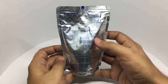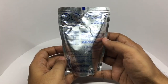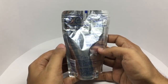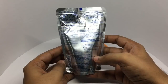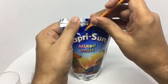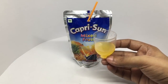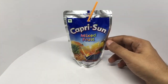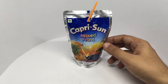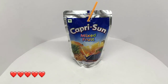Ingredients are water, sugar, orange juice from concentrate, mango puree, apple juice from concentrate, pineapple juice from concentrate, stabilizer, acidity regulator, and antioxidants. That's the nutritional info. It has 50 calories. This is manufactured in Hyderabad, India. That's how the juice looks. Let's taste it. You can definitely taste all those fruits. It's very light. Almost feels like a diluted juice, but really tasty and very refreshing. Quite nice. Check it out.